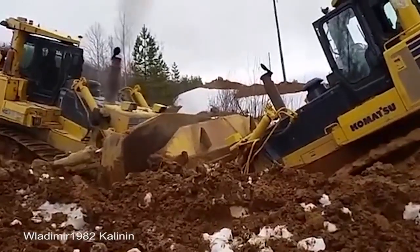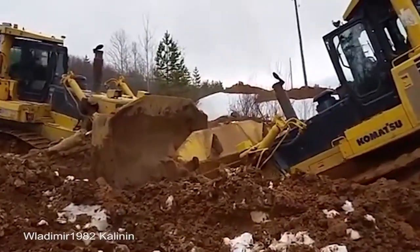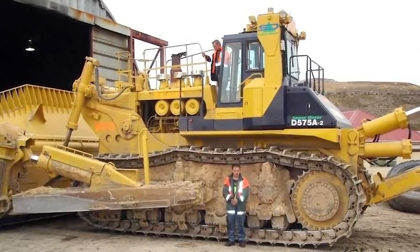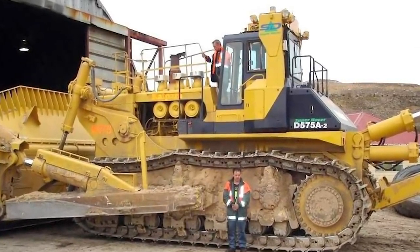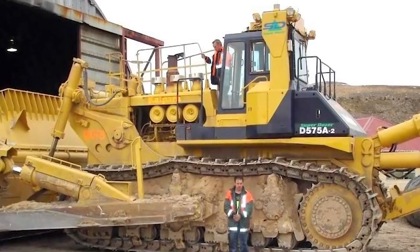To do this, the 168-ton vehicle is powered by a 12-cylinder 4-stroke diesel engine that can produce 1,150 horsepower. And it's so big that it can't simply drive itself to a new worksite. It has to be dismantled and transported on up to 8 trucks before being reassembled at the other end.